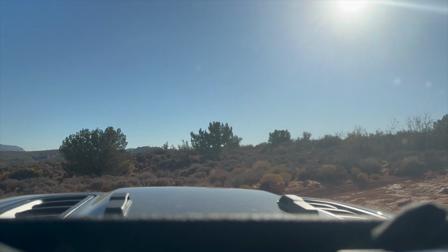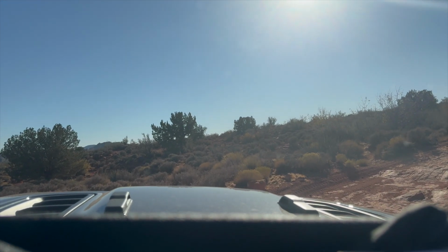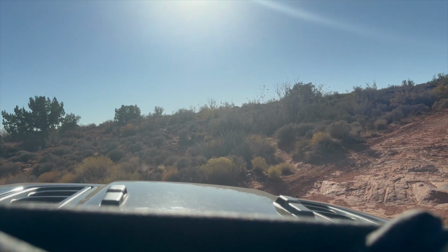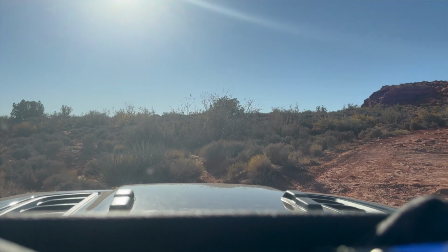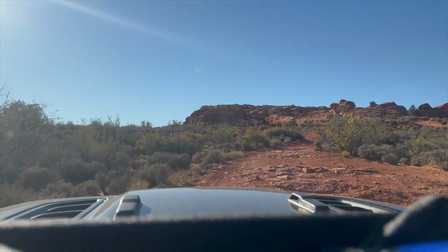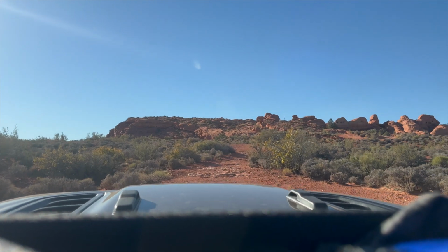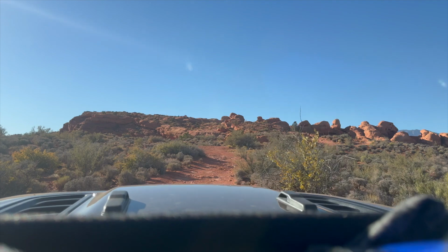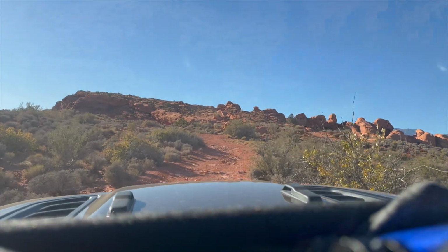So when Corinne and I finished this road, we headed towards the road into Toquerville Falls. Unfortunately, we didn't film the front end of that road, but it was even more challenging than any of the roads we'd driven on that day, at least for the first mile or so. Once we got to the top, it turns out that the road's pretty easy to drive on.